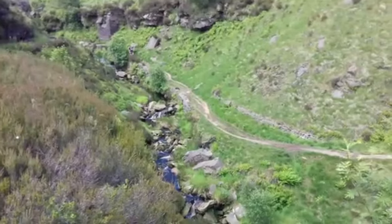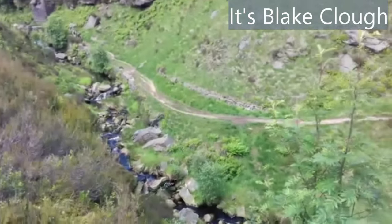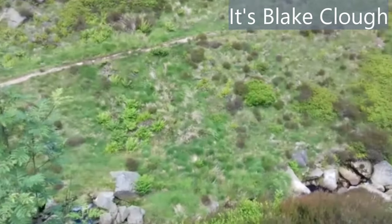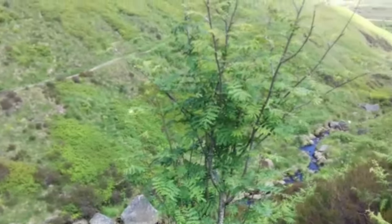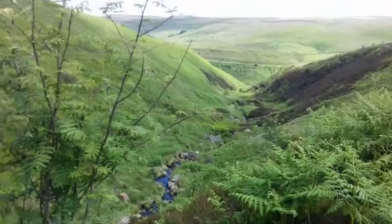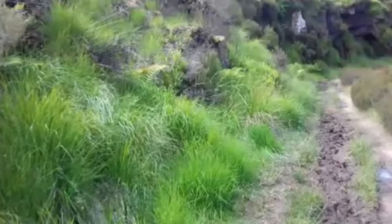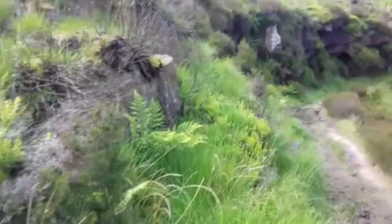Look at this wonderful little river. River? Brook? I don't know what they call it. It sounds like a brook. It runs all the way down there, and eventually somewhere along the line it ends up down there, and maybe it joins the reservoir. Sun's gone in, which is nice. It's a bit cooler now because I'm starting to get really hot.